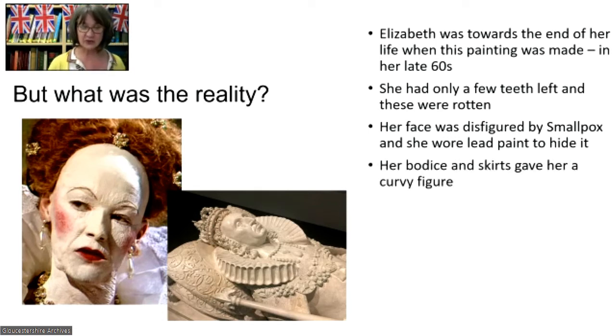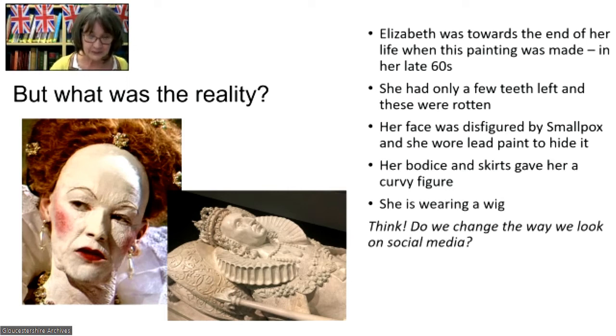So the dress that she was wearing, her bodice and her skirts, would give her a very curvy look to her figure. We know that she is wearing a wig. And it got us thinking about social media and how we all like to change the way that we look on social media. So nowadays we can use filters, can't we? Or we would certainly choose a picture of ourselves that we thought was a flattering one, one that we thought we looked nice in.